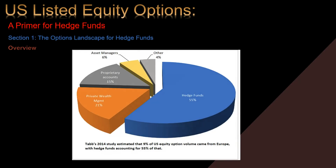We can see here that hedge funds make up 55% of the U.S. equity options volume in the United States. 9% came from Europe. Private wealth management, 21%. Proprietary accounts, 15%. Asset managers, 6%. And other, 4%.